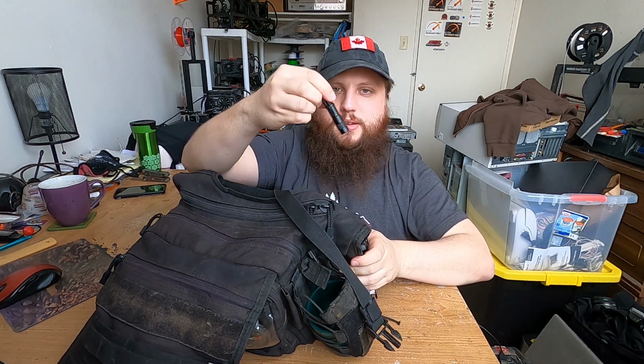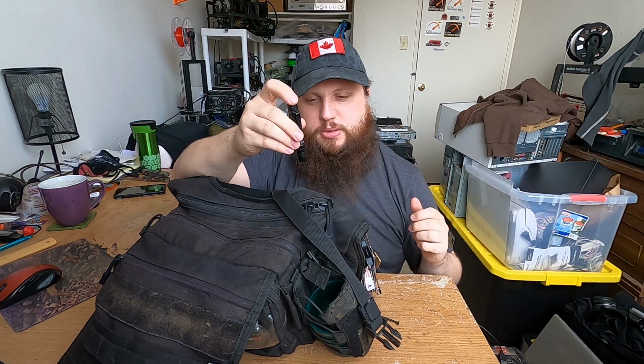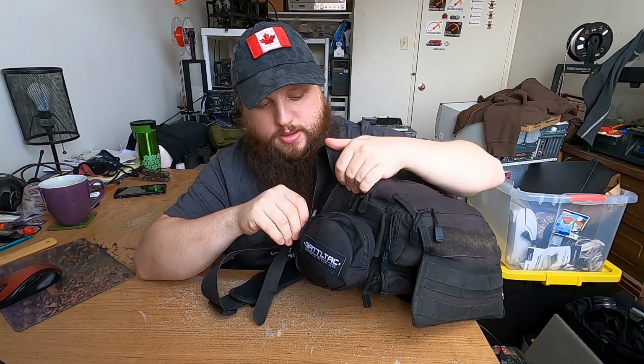And also on the outside, just got a simple flashlight, nothing crazy, just enough to see in the event it gets dark or the lights go out or something. Also on the outside is my very, very freshly refreshed first aid kit.